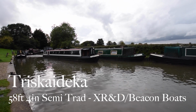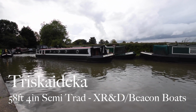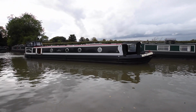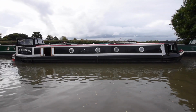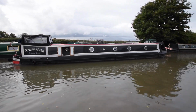Here comes Triskaideka. She's a 58-foot 4-inch reverse layout semi-trad built in 2011 by XR&D and fitted out by Beacon Boats. Triskaideka is 13 in Greek, for those that were wondering. She's been in the same hands since new. She's been really well cared for. Last blacked in April 2024.